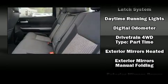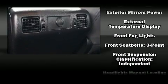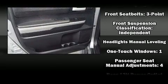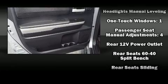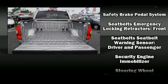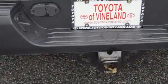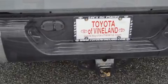Toyota also prioritized safety and security by including head curtain airbags, front side impact airbags, traction control, brake assist, ignition disabling, and 4-wheel disc brakes with ABS. With electronic stability control supplementing mechanical systems, you'll maintain precise command of the roadway.